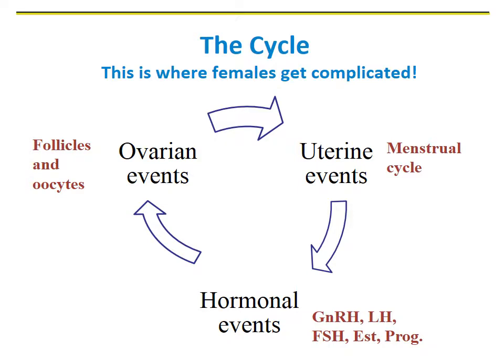These are the 3 cycles we will be looking at. Ovarian events that have to do with follicles and oocytes. Menstrual events that have to do with the uterus, and hormonal events that control everything.